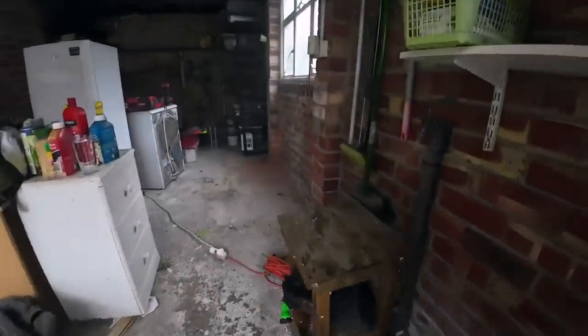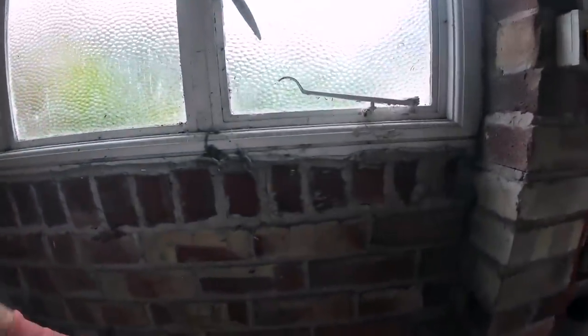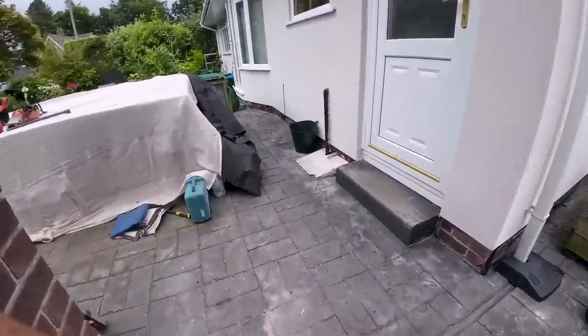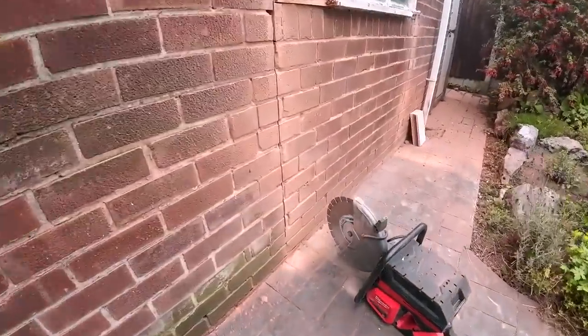We're on to the next stage now, which is demolition. You can see there's a pillar here, so you can't see where the cut is. It came on this side, straight through. No bother. It absolutely flew through them. Each time we get a new blade, they just get better and better. That Milwaukee blade is fantastic. And it's multi-purpose as well, so it'll go through steel as well. It's a beast.